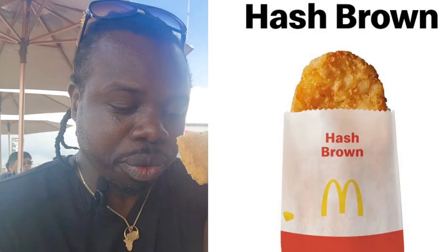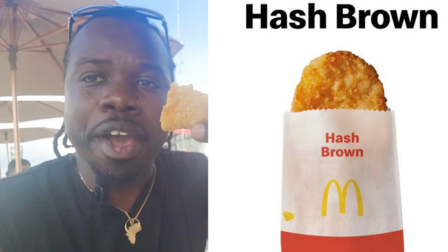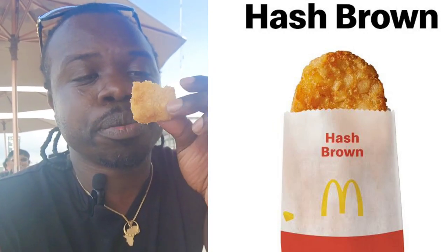Probably only Australians will know what hash brown is. If you're watching from another country, you wouldn't know what I'm talking about. Hash brown is potatoes that are cut in circles or in different shapes and made like this.